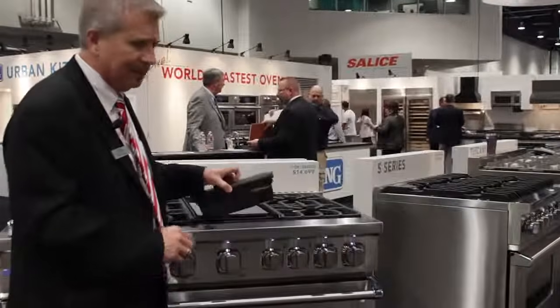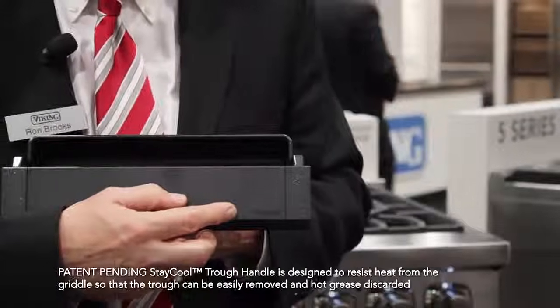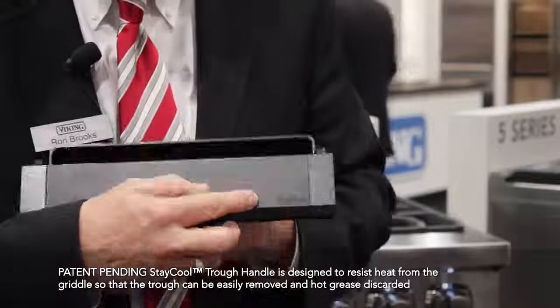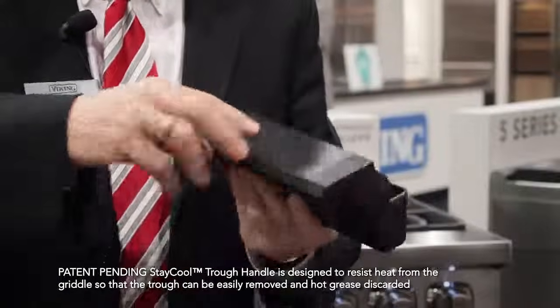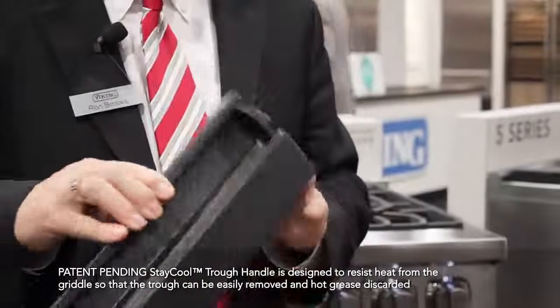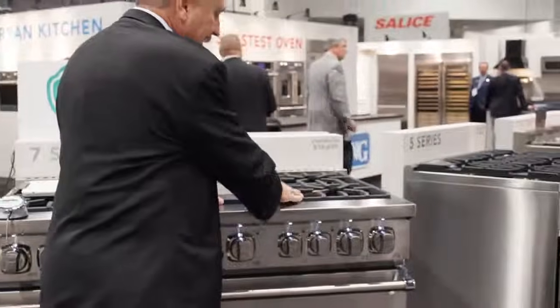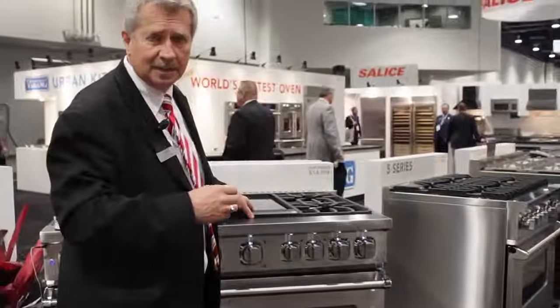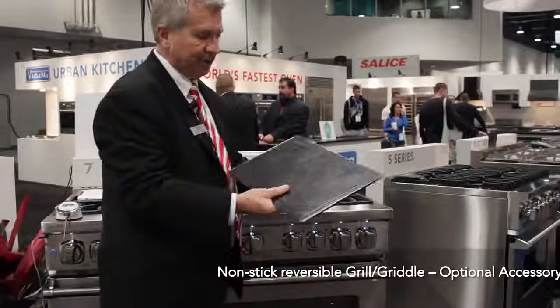And I'm going to take this out and I want you to see something. Can you see this lettering on this material? It says, "Stay cool." This grease trough will always stay cool. So you can take this grease trough and pour the grease out. When you put it back in, you'll feel that it has a detent in it to lock it into place to capture the grease. And get an accessory non-stick griddle.